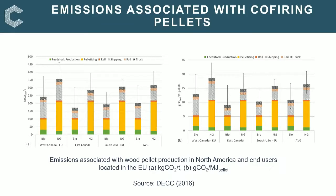Now, if we start to look at the second major requirement for co-firing to be competitive, it's the sustainability criteria. Here we're looking at some of the greenhouse gas emissions that are associated with co-firing. Again, this is based on a North American produced pellet being shipped over to the EU and combusted in EU power stations. The pellet production data was taken from literature. There are lots and lots of life cycle analysis studies on the emissions associated with pellet production. The transport scenario is one that we developed ourselves just to represent the main trade route.